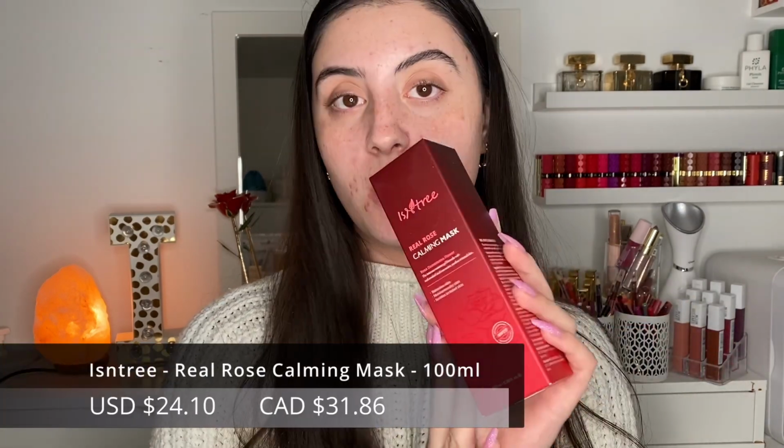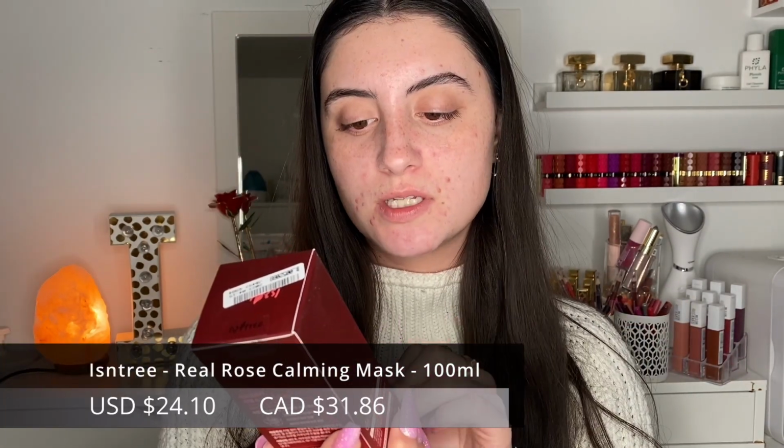Alright guys, so the skin is now cleansed and we can get into the next product. So let's start off with a mask. This is from Isntree and this is the Real Rose Calming Mask. This uses Rosa Damascena flower. It's an intense moisture gel formula with real rose leaf and rose water. Soothes irritated skin. I have very dry skin, so I'm very curious about this product.